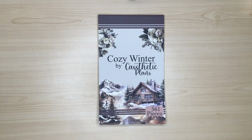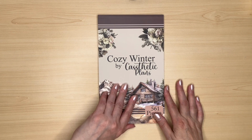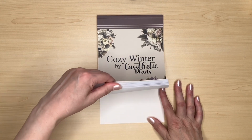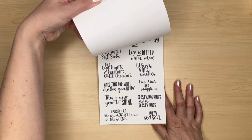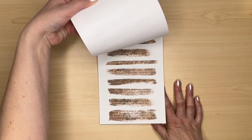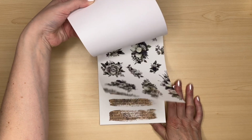I decided on the Cozy Winter for the same reason I picked up Winter Elements. Winter is the season I have the least books for. I try not to buy Christmas sticker books because you can only use those in a few spreads, but winter does last, well, forever it seems. This one's got nice quotes. I'm not really sure about the florals, but I liked these extra elements with the words.